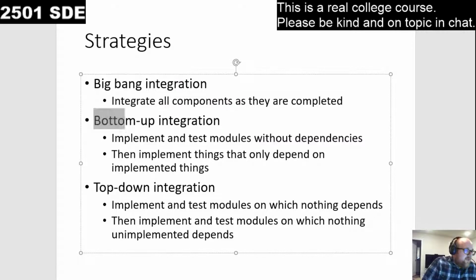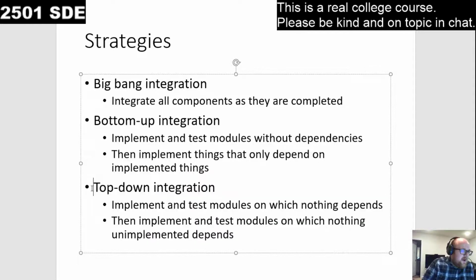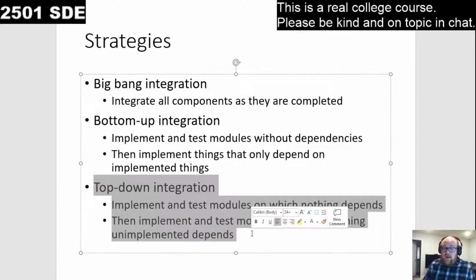Now, we've done this, and I am not saying bottom-up integration is bad. I want to be really clear. I'm not focusing on bottom-up integration today, but that's because you probably are more familiar with this approach. Instead, what I want to focus on is top-down integration. This is not to say top-down integration is better. It's just what we're going to focus on today.